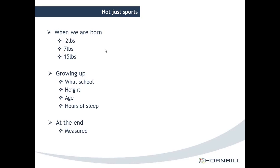Matrices are not just used in sports. In our everyday life, we use metrics. From the day we were born, we use metrics. So constantly, if I said to you, well, the baby was born and the baby weighed 2 pounds, you might think this is a premature baby.